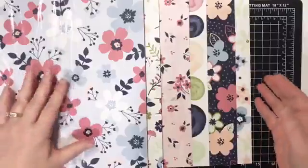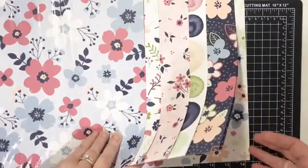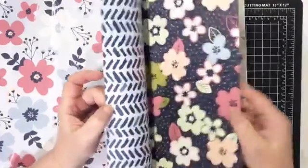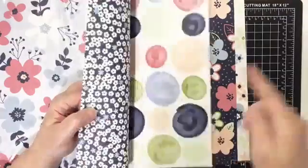I like that. So that pack, that 12 sheets, is free with a $50 purchase from any of the catalogs. And see, the back is always kind of a more neutral pattern of sorts. I think that'd be really good for a masculine card.